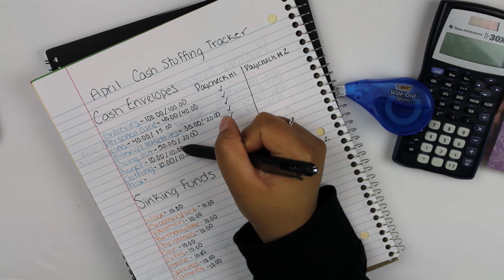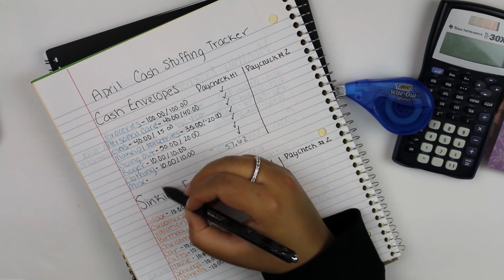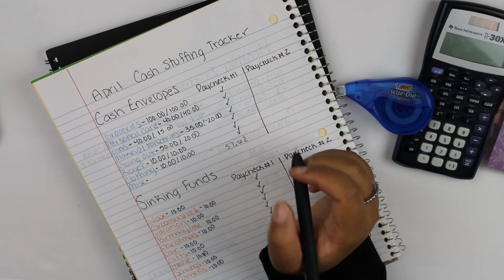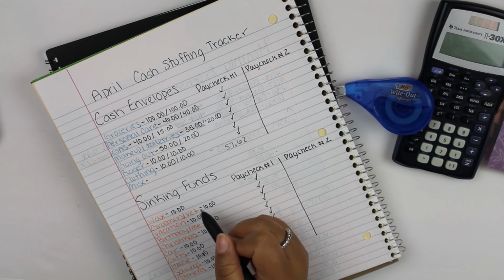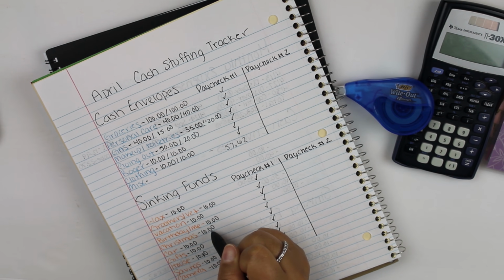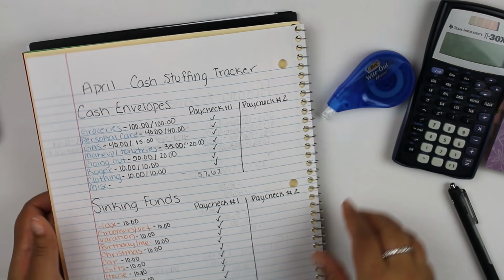Roger is still getting 10, and clothing is still getting 10. I haven't spent anything else, miscellaneous as of yet. And then we're going to be stuffing waxing, the groomers, and the vet, Christmas, gifts, and savings is what we're going to stuff. So let's go ahead and get into that.